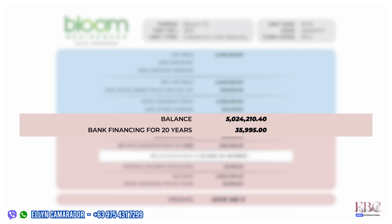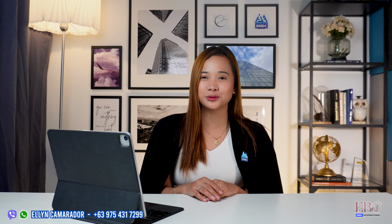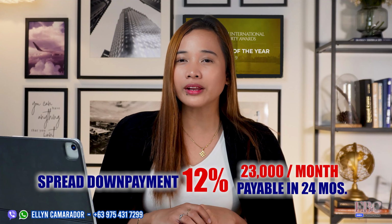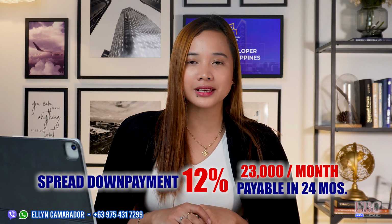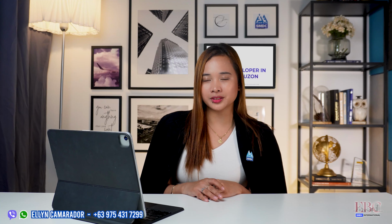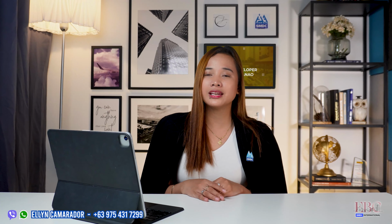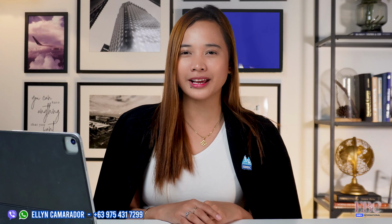It can be in financing. So yan ang isa sa mga term natin dito sa Bloom Residences. And meron din tayong other promo term, which is the spread down payment. So 12% payable in 24 months, which is 23,000 per month lang. No down payment. So para ka lang din nag-iipon. So yung matitira din, same as the first one, will be in bank financing. And that's all for the computation of Bloom Residences.